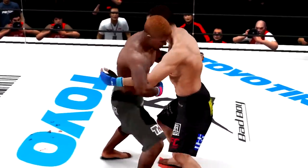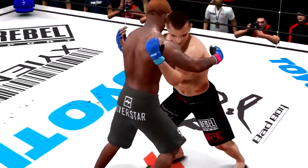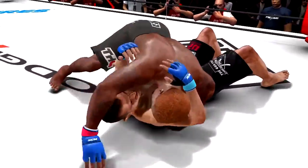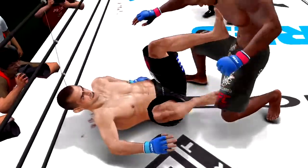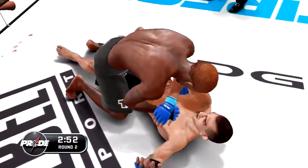Lift that underhook. Left arm inside. Oh, hip toss there. Beautiful. Half guard locks up a little bit of defense. Way to work. No good to get something. 3 minutes left in the round.